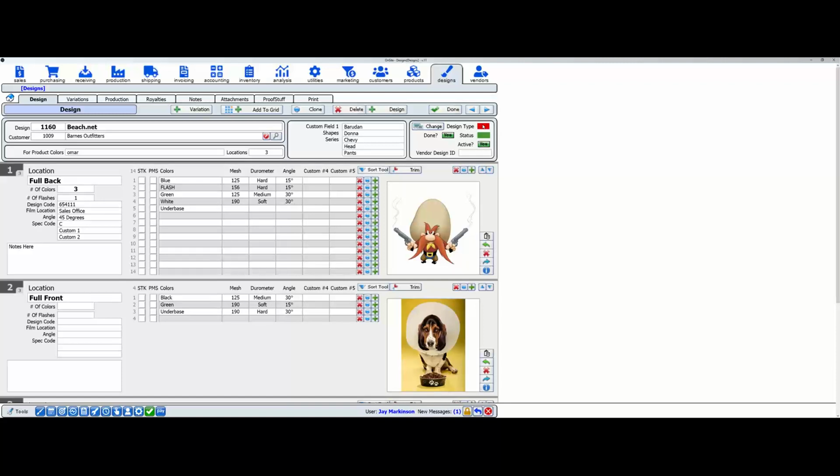So just keep in mind as you're viewing this, you're seeing our stock way of setting it up, but you could really customize this for your specific business a lot differently. But this is where the designs are managed.